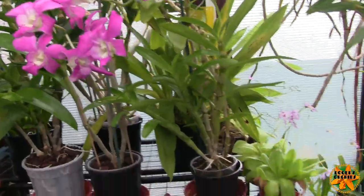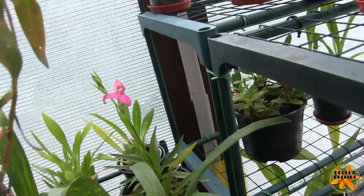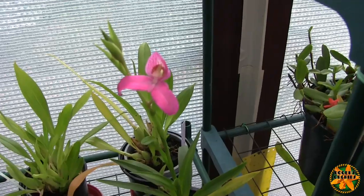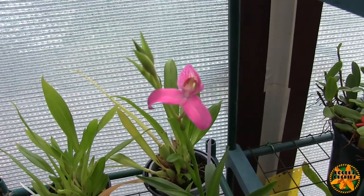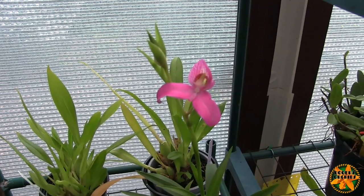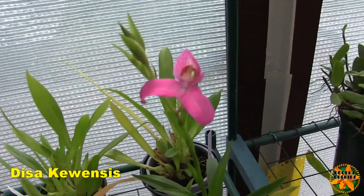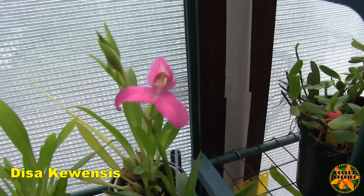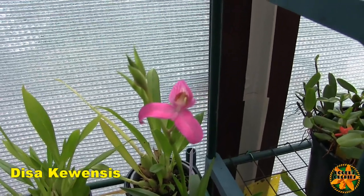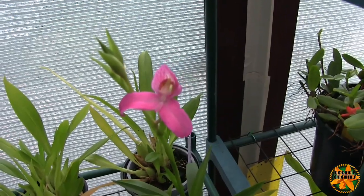So that's that one. We've got a little bonus over here, if I can get at it. I've got a Disa out in bloom. Now that's unusual for this time of year, especially for this one, but it did it last year as well. It did put out an odd spike at the very end of the year last year. That's Disa cuensis, that one's called. Very attractive little Disa. At least two more buds, maybe three to come. So it'll be a nice little spike for this time of year.